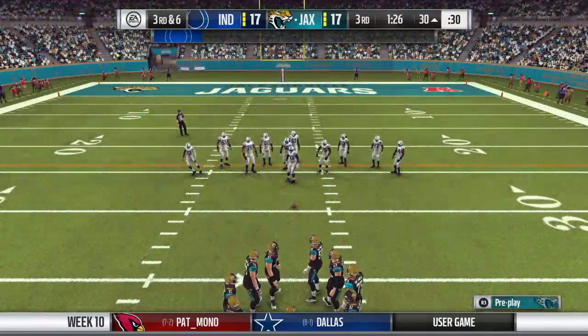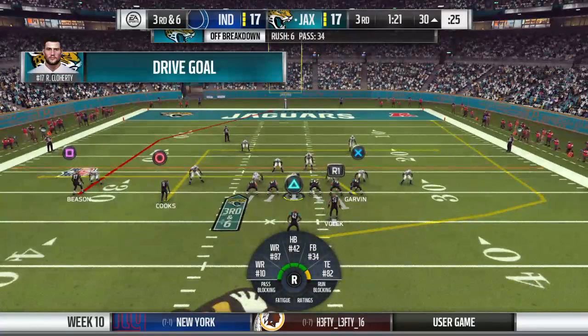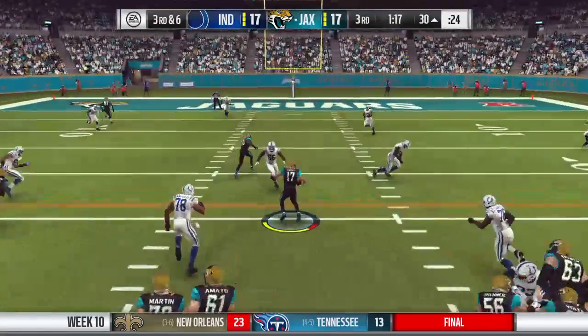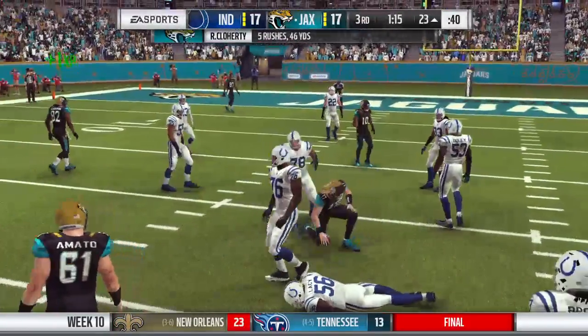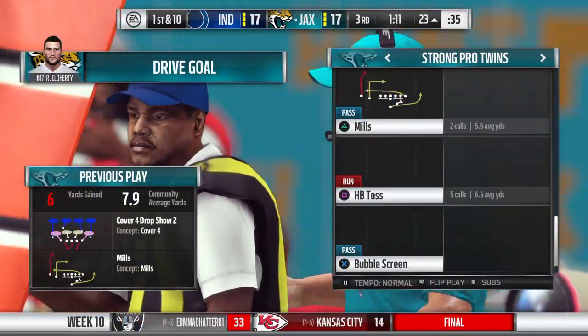All right, I'm going to show my age here a little bit. We used to talk about running backs catching the ball as safety valves. Nowadays, they're a big part of the passing offense. Quit acting like you're so old. You're only 65. It'll go as a gain of 6 that time, and it moves the chains as well.